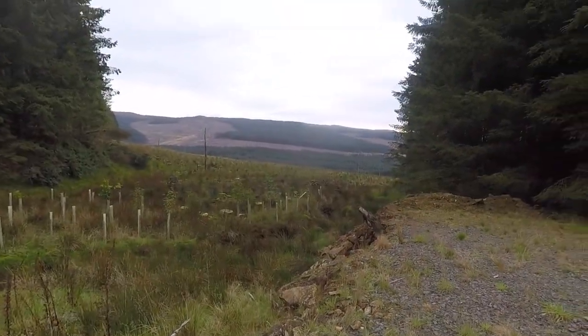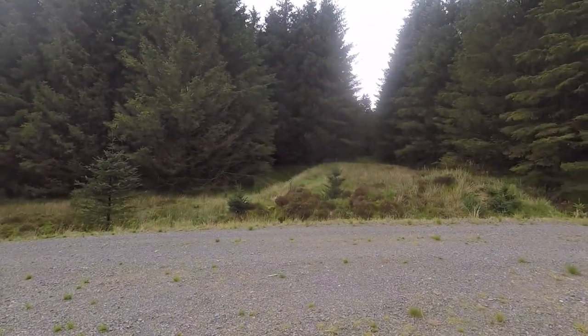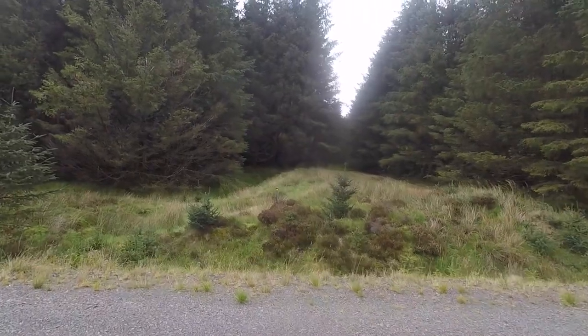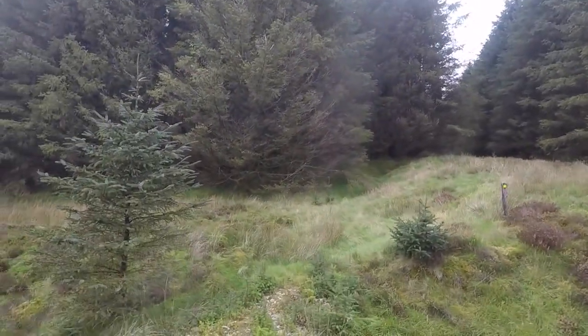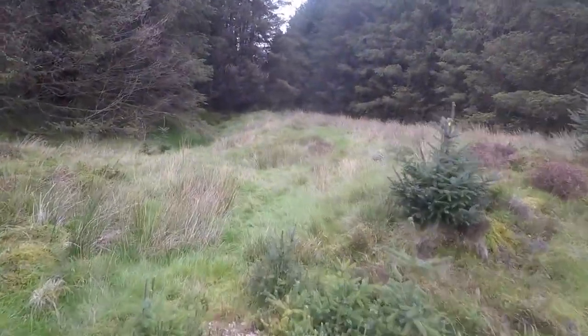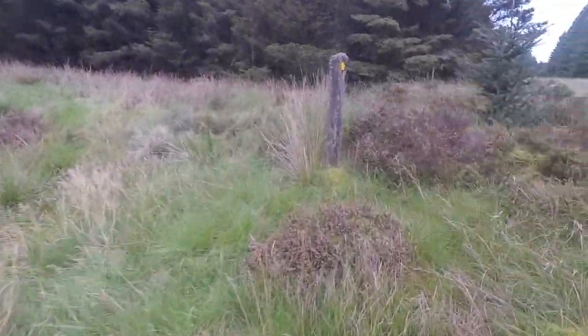Alright, so we're getting a little bit higher. Back on the old footpath. This is Ellery Grain. Path that leads you up to the old Christianbury Crags. But whether I get up to them today, I don't know. But staying dry for now.